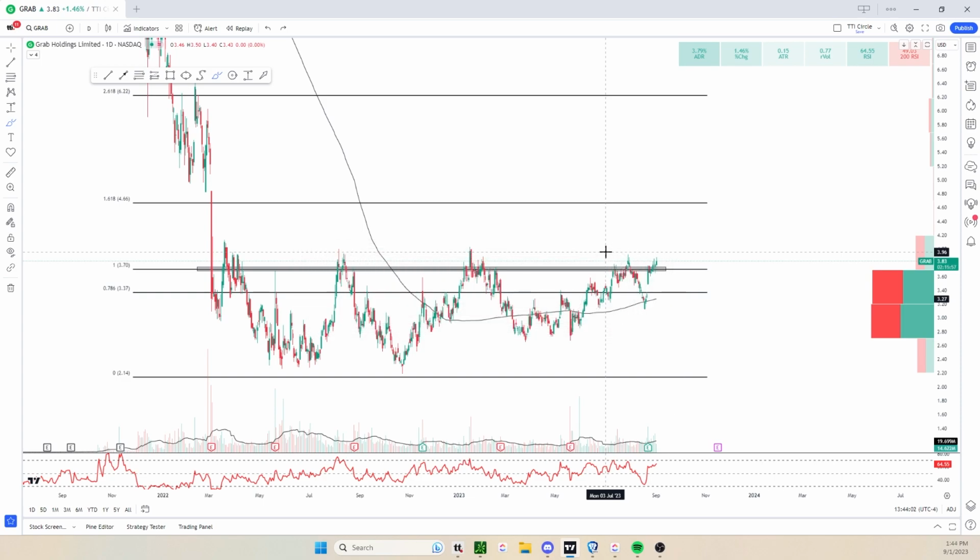Do you like Grab? Do you like this Singaporean DoorDash company? Quarter-over-quarter revenue beat, raising guidance, stage 2 breakout incoming? I don't know. I think there's a lot to like about it.